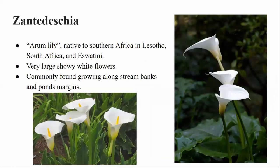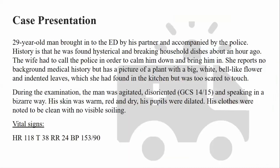And then in terms of your arum lilies, these are native to Southern Africa, particularly Lesotho, can also be found here, and Eswatini. So these have very large, very showy white flowers, very beautiful, so often ingested by animals as well. Commonly found growing along stream banks and your pond margins, so anywhere where there's quite good water flow.